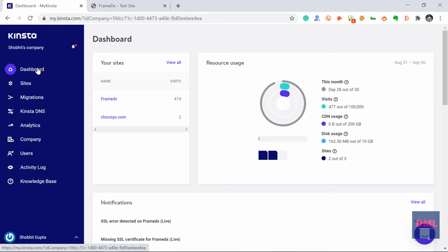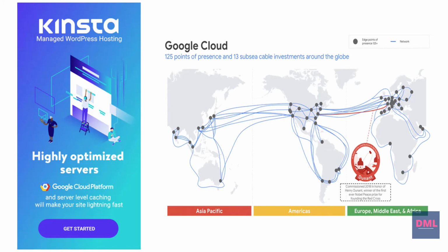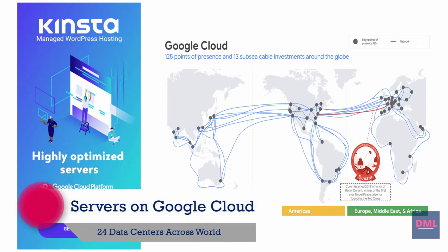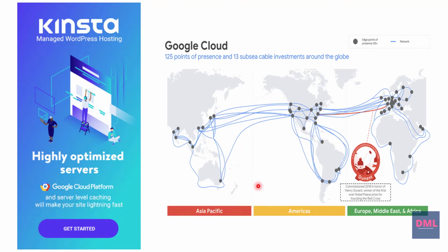So guys, that is a quick overview of the MyKinsta dashboard. Now let's get back and see the different technical features and the security features that Kinsta offers. Great. So now let's look at the tech features that Kinsta provides. Kinsta uses Google Cloud Platform deployment region-wise, which allows you to choose a data center from a list of 24 locations throughout the US, Europe, Asia Pacific and South America.